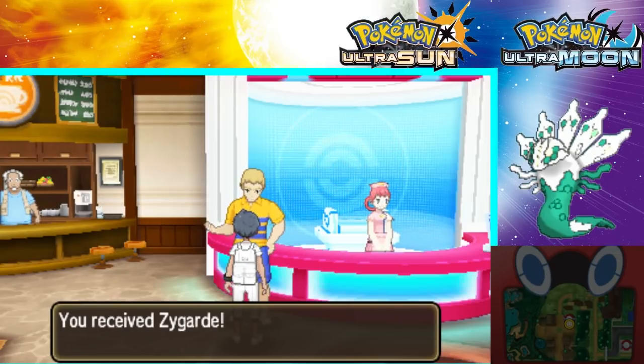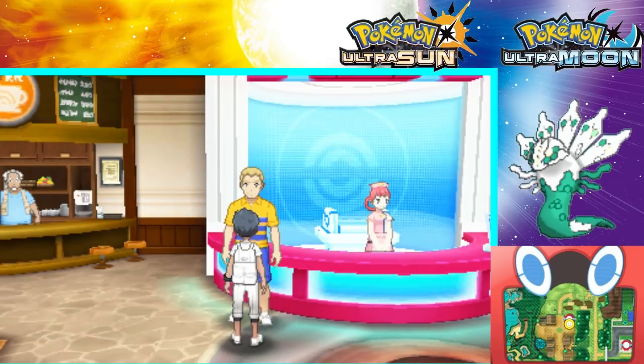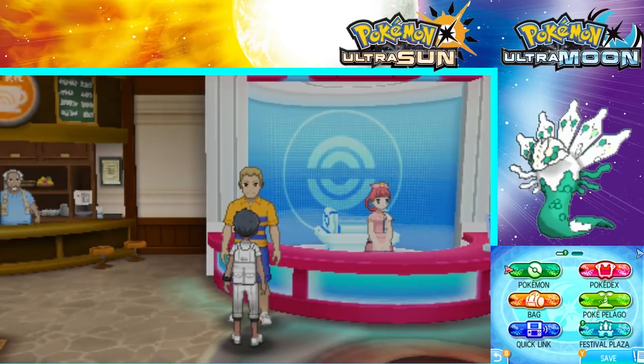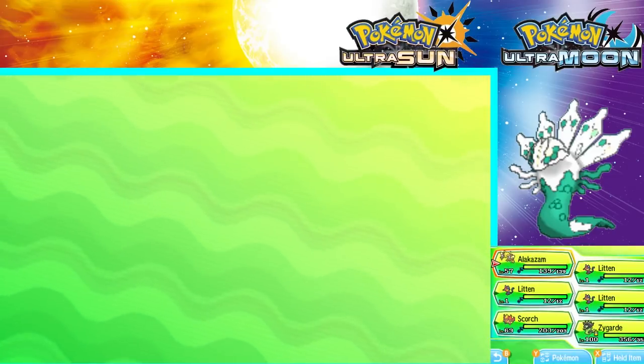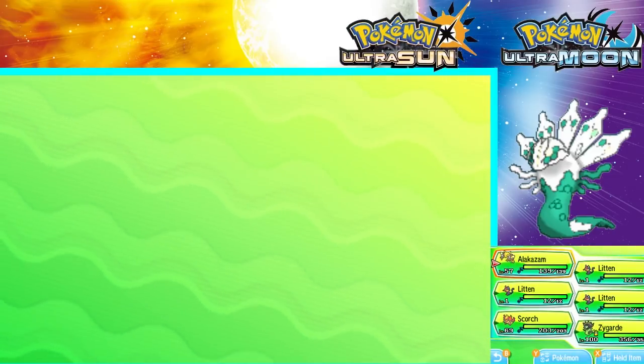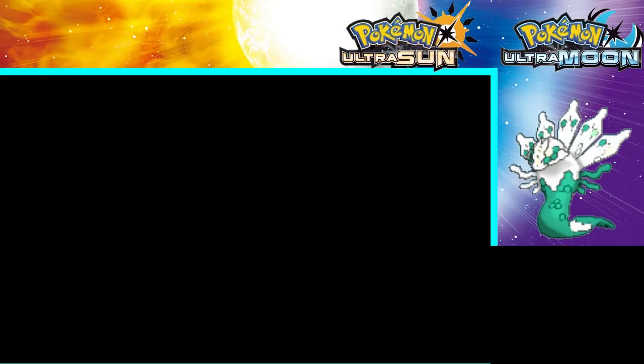Alright, so let's take a look at this awesome Pokemon. This is, I believe, the first time ever that Shiny Zygarde has been released. So there is no other legal way to get a Shiny Zygarde in any game. So this is actually a really important event, and so I do encourage you all. It does also come with a gold bottle cap.